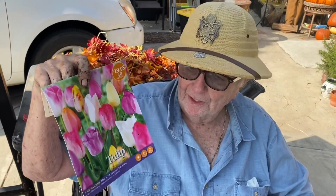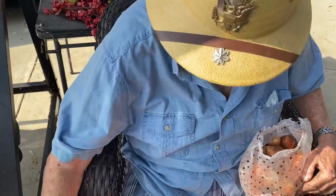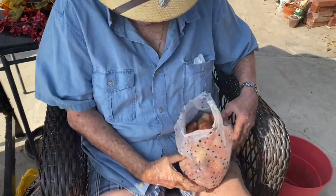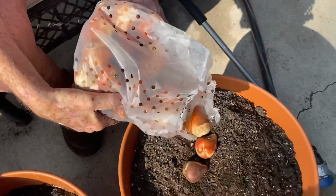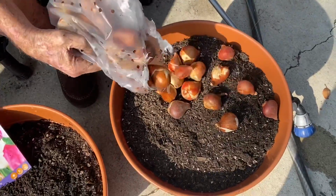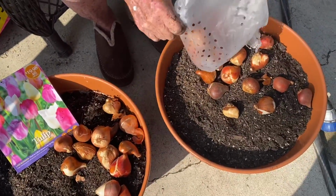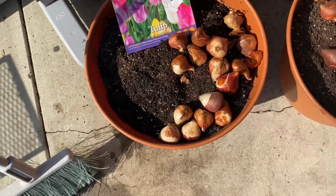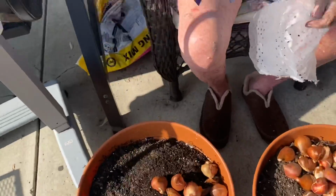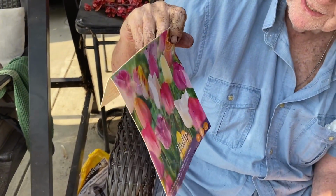These are the tulips that we bought. You were there when we did that, right? And I'm going to put them in these terracotta pots. I'm going to put half of them in here and half of them in here. And that's going to be a real show. And more have to go in here. I hope they're around Easter because they're going to be that color. Kind of an Easter color, aren't they? Beautiful, yeah.